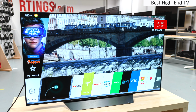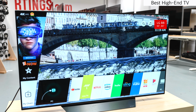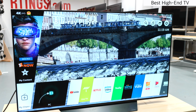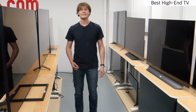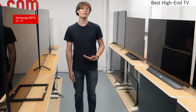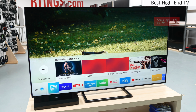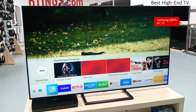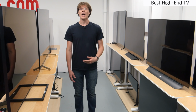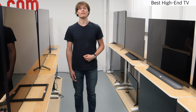OLED TVs aren't perfect though, as long periods of static content may result in permanent burn-in, so if this is something you'll worry about, then an LCD TV is a better choice. The best LCD we've tested is the Samsung Q9FN. Although it can't produce the perfect blacks of an OLED, it still has great picture quality with effective local dimming. It supports the same gaming features as the mid-range NU8000, which is great for those with a new console. If you sit at an angle, then the image does look washed out, but there is no risk of burn-in.